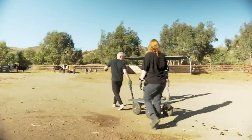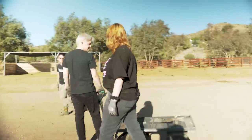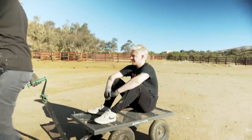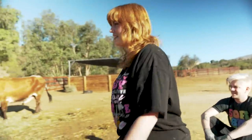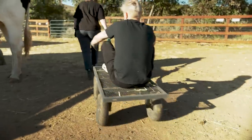Do you want to ride on it? No. Yeah, I'll ride on it. Fresh feed. Cowboy, come get your food. Saffy, we got a fresh one for you. New itching post. I don't like being right down here.